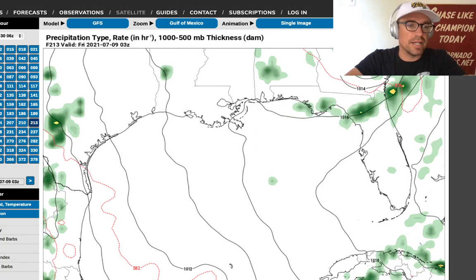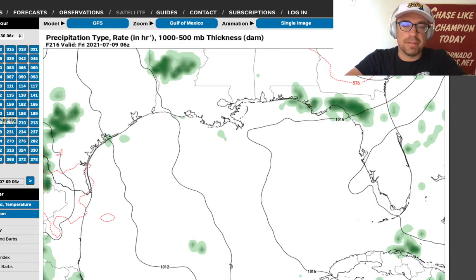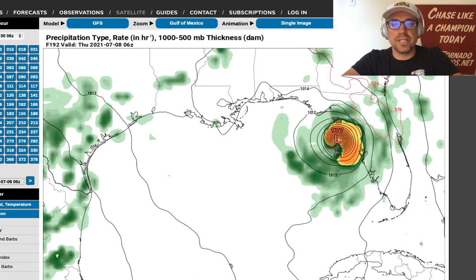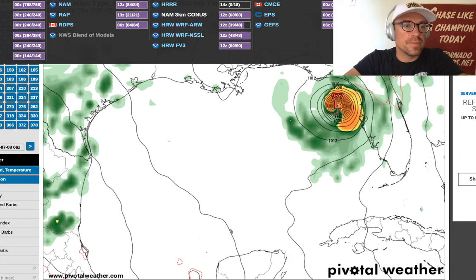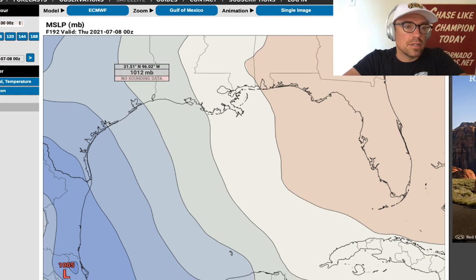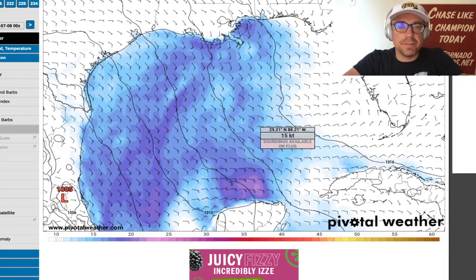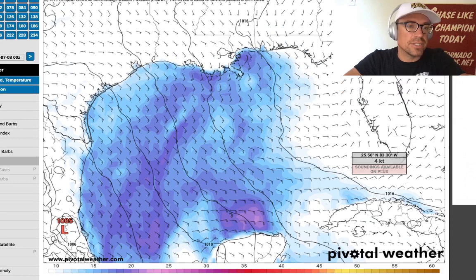European ensembles as well show a relatively weaker storm, but looking at the sea surface temperatures and the shear profiles upstream and that dominant Bermuda High, it does seem like a Gulf of Mexico solution is certainly feasible with this storm system. But boy, the operational European is way different than the GFS as expected, really bringing that wave through the southern Caribbean as a much weaker storm.